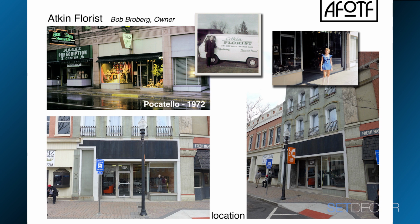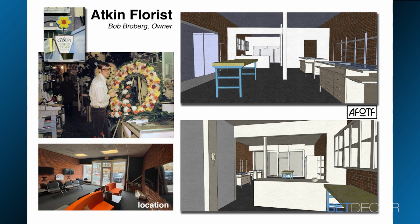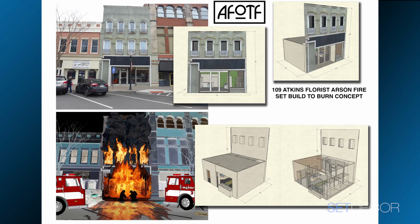We did have an empty storefront. You can see in this picture here, it's a very close match to the actual thing. Broberg had the florist shop in the middle of town. His twin brother ran the bank across the street. So it's very much the heart and soul of these kind of businesses in these small towns. It's the heart and soul of the town. And then ultimately, Birchtold commissioned an arson and burned the thing to the ground, and that happens in our story.